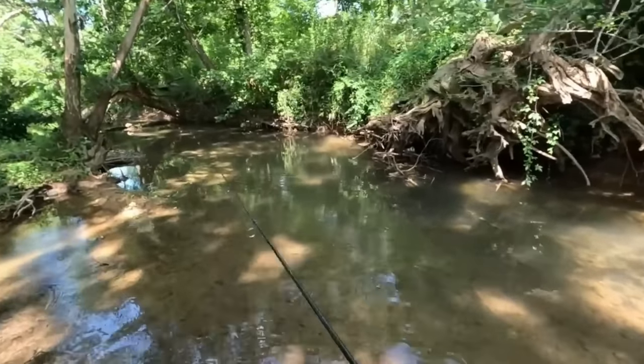Oh, come on. Oh, wow. I think he hit it twice. Wait, what kind of fish is this? Oh, come here. Come here. That's a little smallie. What's he doing up in here? That is a smallmouth. Came through here, didn't catch him, but working my way back up.